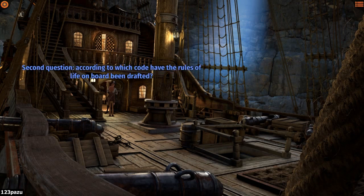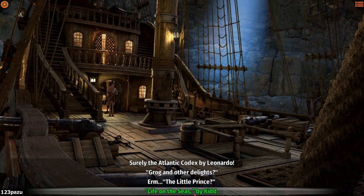Second question. According to which code have the rules of life on board been drafted? Surely the Atlantic Codex by Leonardo Grog and the other delights.